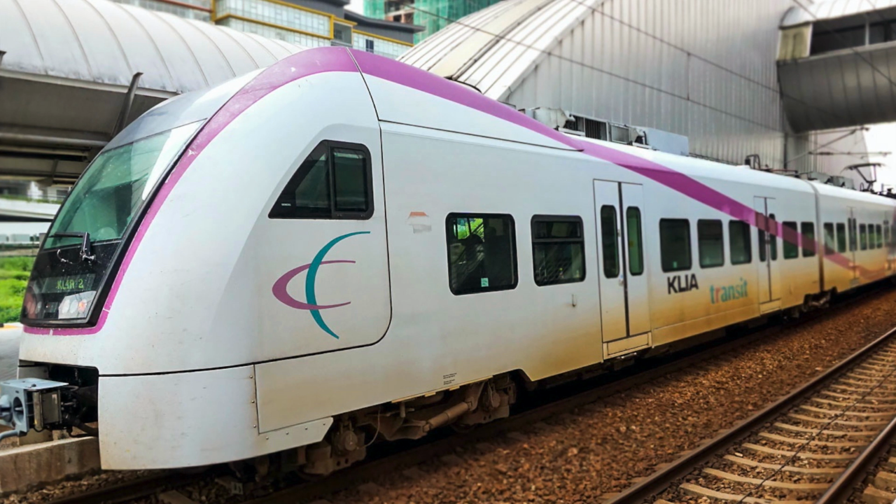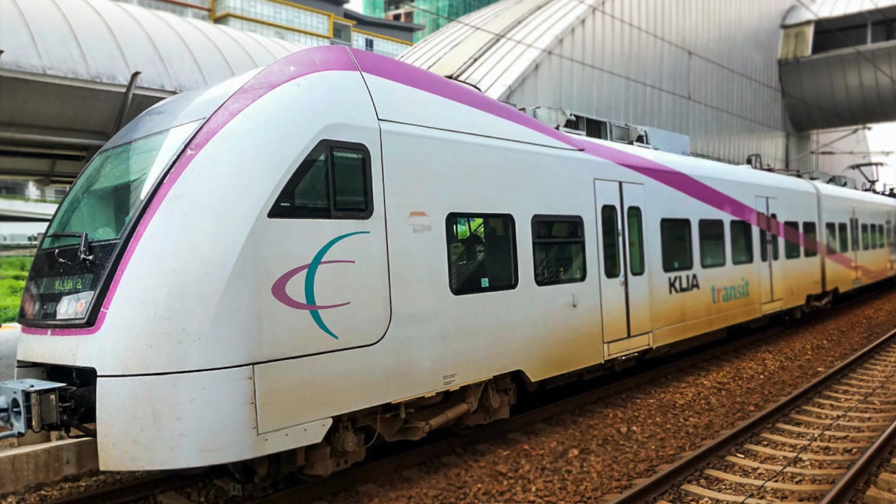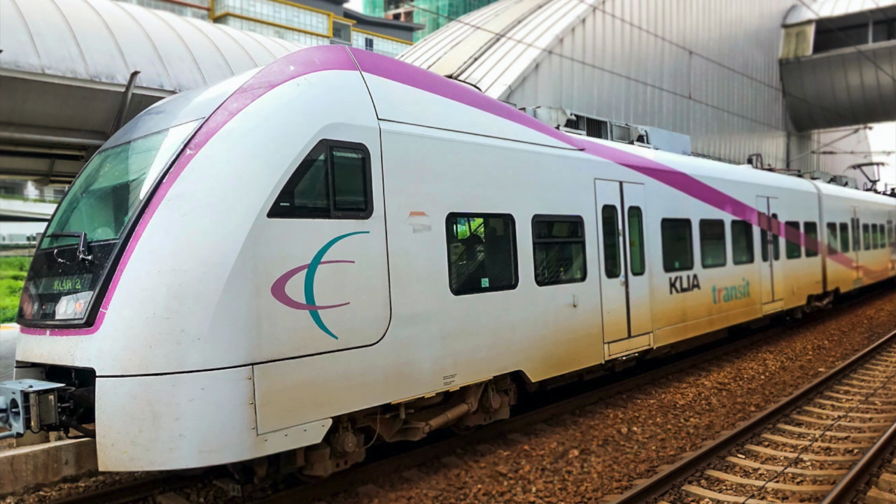If you are now going to catch your Grab with your 10 ringgit voucher, now is a good time to mention that Uber is no longer available in Southeast Asia, as it was sold to Grab, a Singaporean company, back in February 2018. So before you travel, you can download the Grab app, which is GRAB.